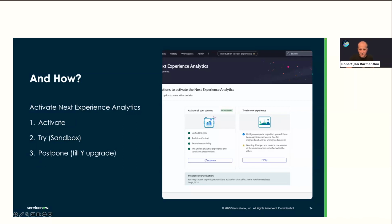So as of Washington, there will be a way to what we call activate the next experience analytics. With that activation, we basically mean we bring your content, so the dashboards, the reports, the filters you might have, the performance analytics widgets that you have, into the equivalent of the platform analytics experience. So it's all using those new charts and those dashboards. And also what will happen is we change that navigation to move all menus into that main analytics center menu.